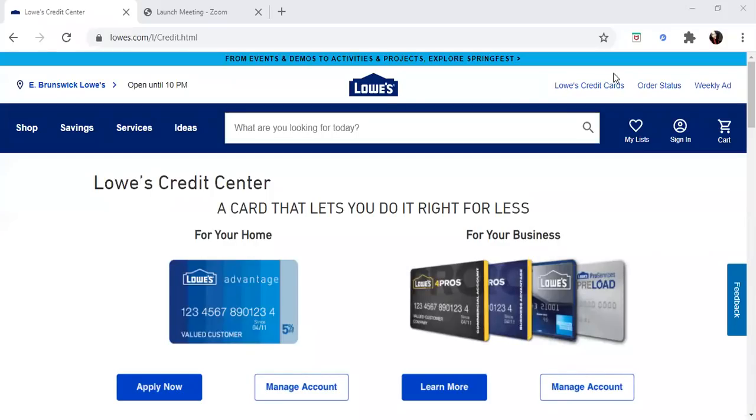I wanted to bring you some information on how you can receive a $3,500 Lowe's credit card, and you can pre-qualify without causing a hard inquiry pull.